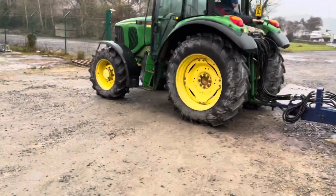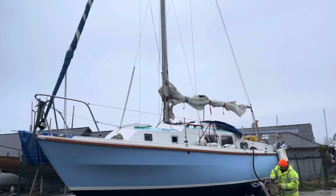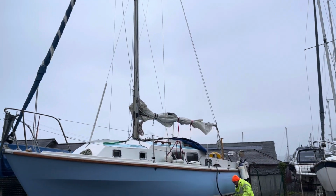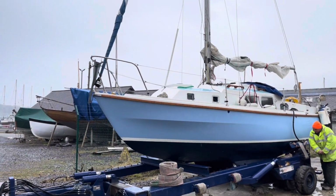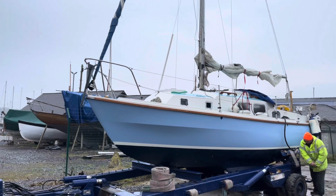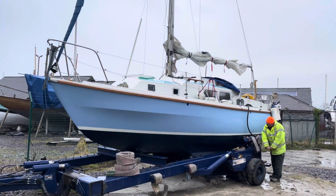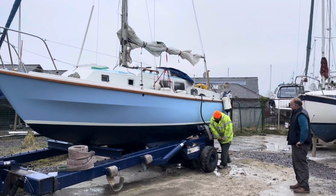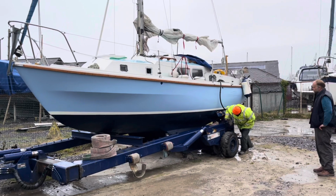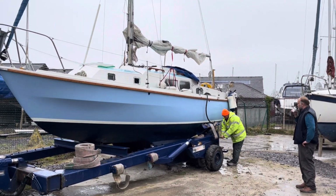Beautiful day, absolutely beautiful. Good Welsh weather. Proper rain. Not that cold actually. I expected it to be a lot colder than it is. But it's looking good. And just going to launch Dolly, and then we can get on there and get off before high water, which would be good.